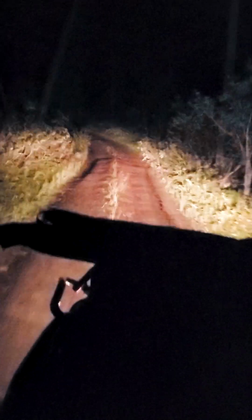This is going up the mountain at night. We got 4 of us here on the quad. Probably not supposed to do this, but anyways, we made it through a lot of the worst obstacles. If anybody knows this trail, there's some pretty neat obstacles to get through.